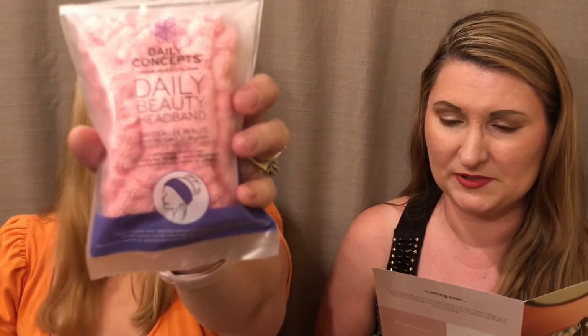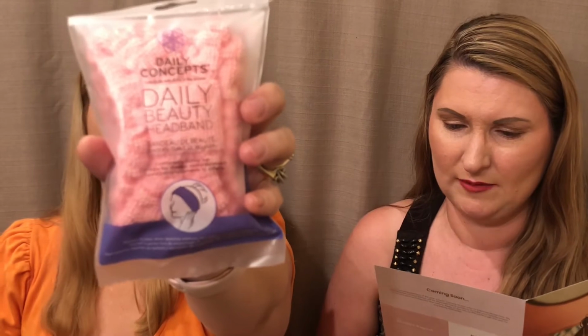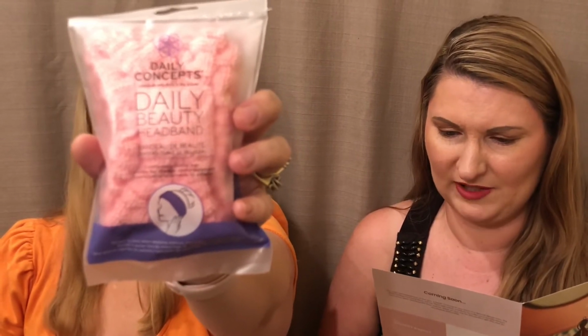Okay, and then Daily Concepts Daily Beauty Headband. It says this headband is perfect for sweeping hair off your face when cleansing or applying a face mask, or even to control hair as you apply makeup. The soft fabric makes for a comfortable fit and it helps absorb excess moisture. That's cute. Make sure to put this on before applying makeup or a face mask. You don't want to smudge anything. It's normally worth $12. And at least they're doing this now instead of just the cloth thing.